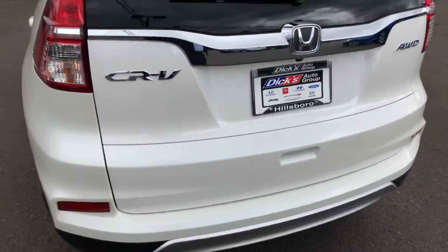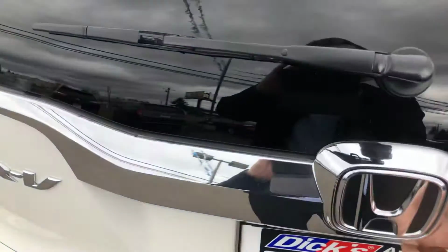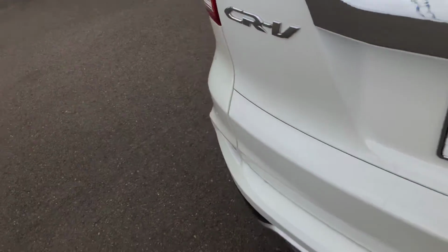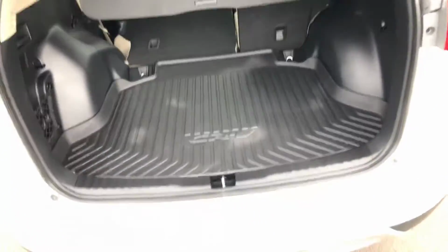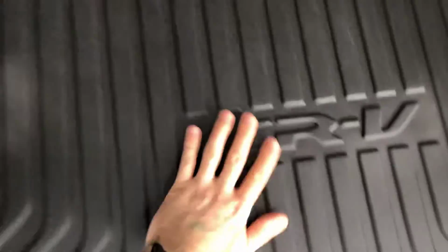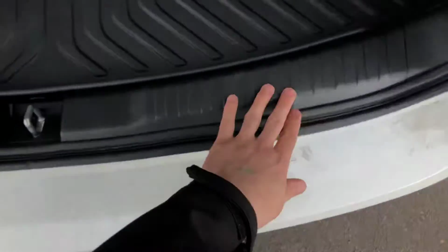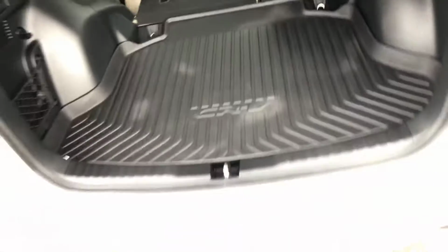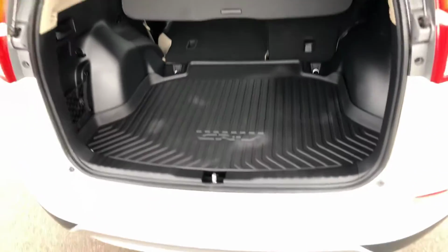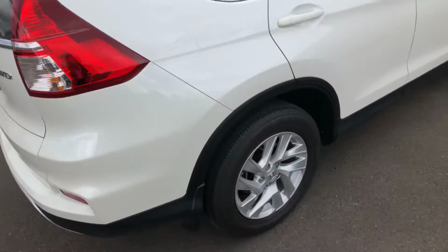Come around to the back. There we go. Very clean trunk area. Nothing's too scraped up. Sometimes pre-owned cars have a lot of damage along the sides over here from loading things in and out. Close this up and get a good view of the other side.